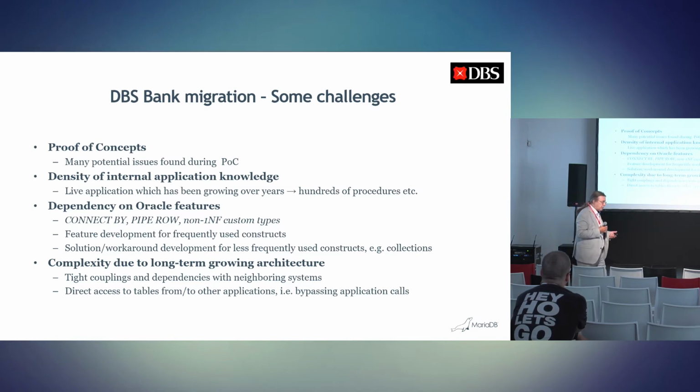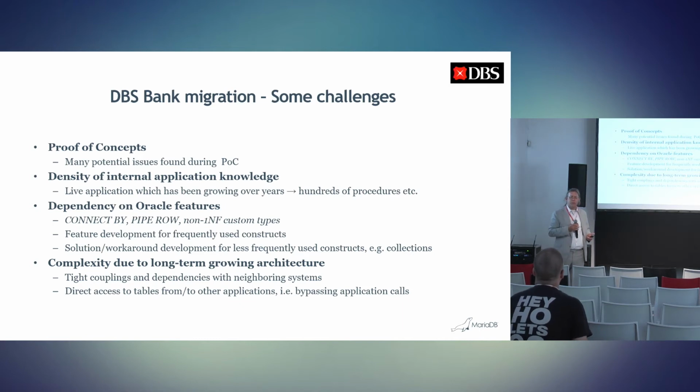They did have dependency on certain Oracle features that we chose not to implement. This was a discussion with them. Should we implement Oracle-compatible features to support these things, or should you migrate off them? Looking at things like PipeRow, these are not really good things. We don't want it in MariaDB. You're better off migrating off them. Okay, fair enough.